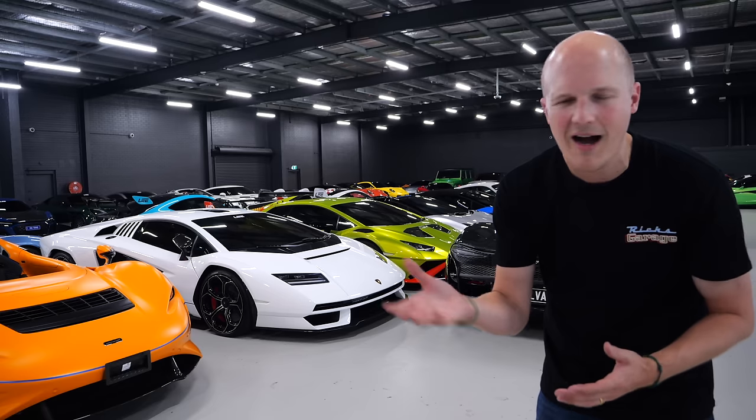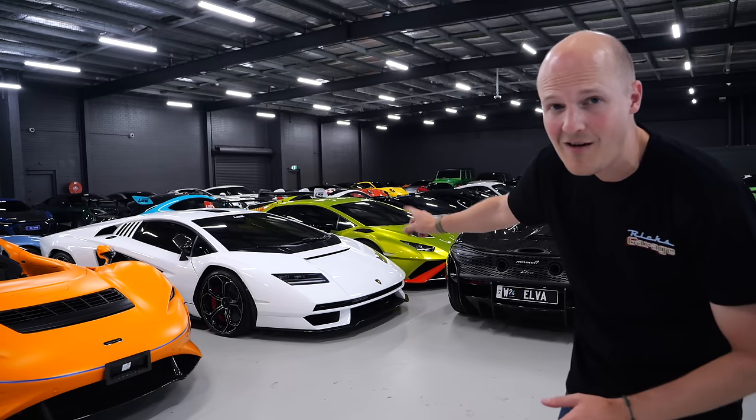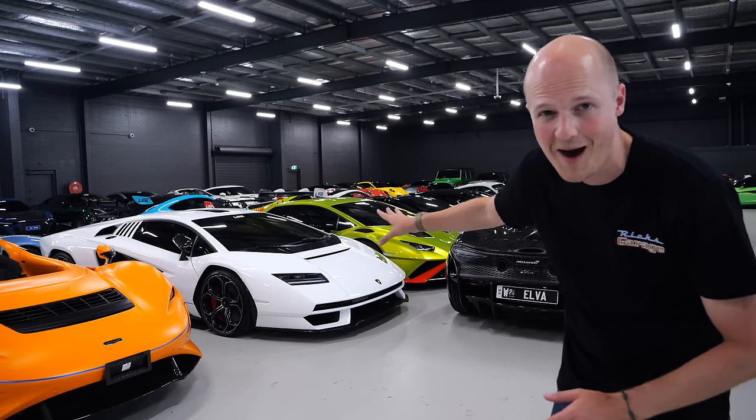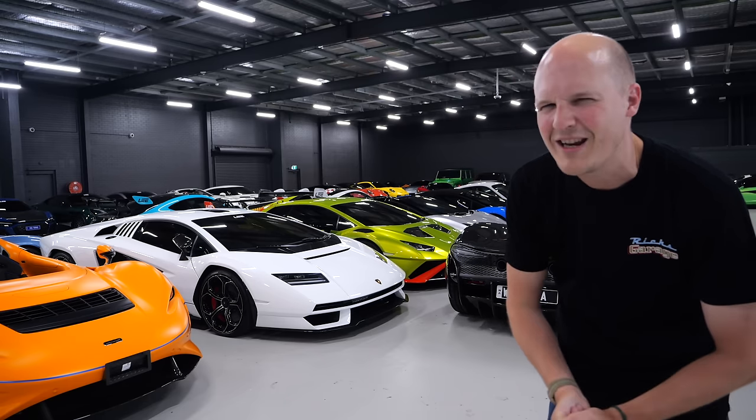But it's a very cool thing that harks back, obviously, to one of Lamborghini's most iconic models. I'm hearing that this is very popular amongst the collection. It's been doing a lot of miles since it turned up. And I have to say, in the Stormtrooper white, it does look pretty cool.